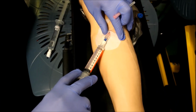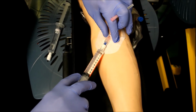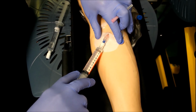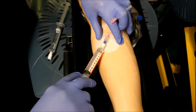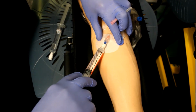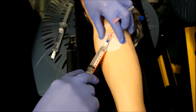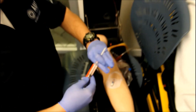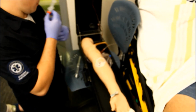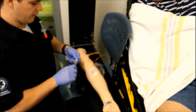So he is hemodynamically stable, obeying commands and no respiratory distress. I'm going to give him a smaller dose, so I might go for 3 milligrams, pushing slowly. Zach, if you start to feel sick or nauseous or anything like that, you're going to let me know? Yep. Perfect, and I'm going to recap. Put that in my pocket, note down the time, and I'm going to give it a flush in a minute.